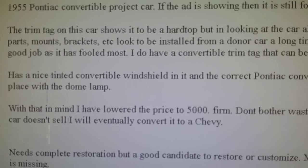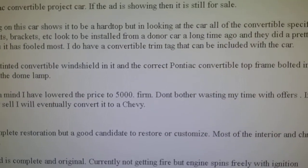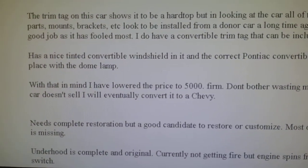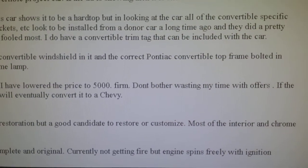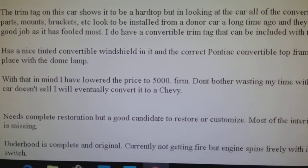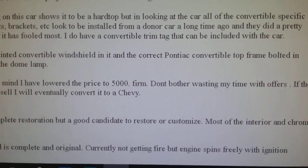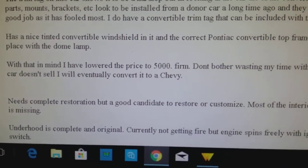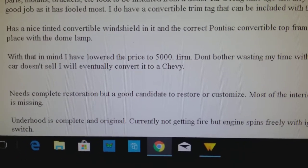New, see, the trim tag on this car shows it to be a hard top. Uh-oh. But looking at the car, all the convertible specific parts, mounts, brackets, etc. look to be installed from a donor car a long time ago. They did a pretty good job, as it has fooled most. I do have a convertible trim tag. Well, that's nice. That can be included with the car. Has nice tinted convertible windshield in it. Correct Pontiac convertible top frame bolted in place with the dome lamp.